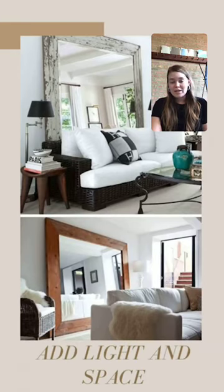Besides being artistic and obviously functional, mirrors are really great for reflecting more light into a room and making a space feel larger. This is great for small spaces if you have a couple of really good windows that let in a lot of light, but you don't have any on any other walls. Placing a mirror on an adjacent wall or even directly across from those windows can help reflect a lot of that light and make your space feel a lot more open and airy.